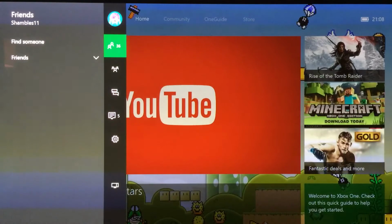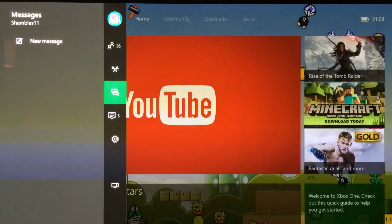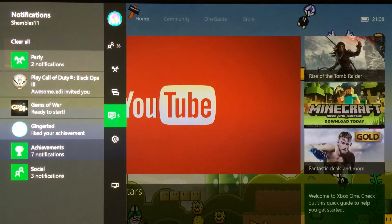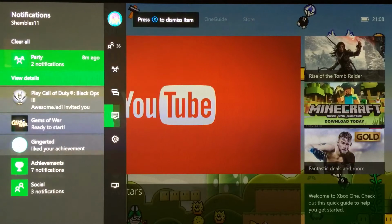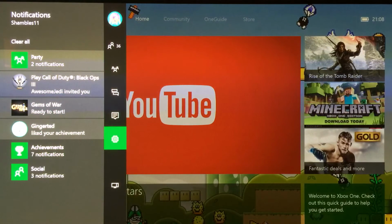Now, the other way to invite people to a party, if you just want one person, you can see at the very top of the screen, you can just press X to invite them to your party. Next one down is your messages, which load nice and quick. Down from there, we've got notifications. They kind of group them, so you can see party notifications or achievement notifications grouped, rather than give you a massive list of things to go through. You can just have a look.